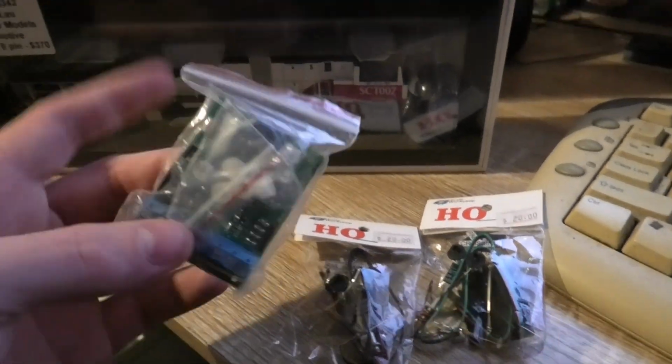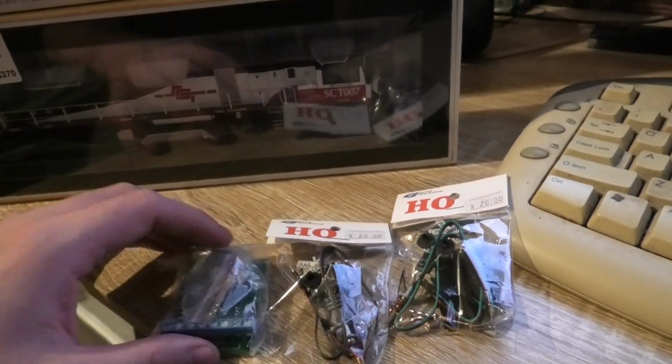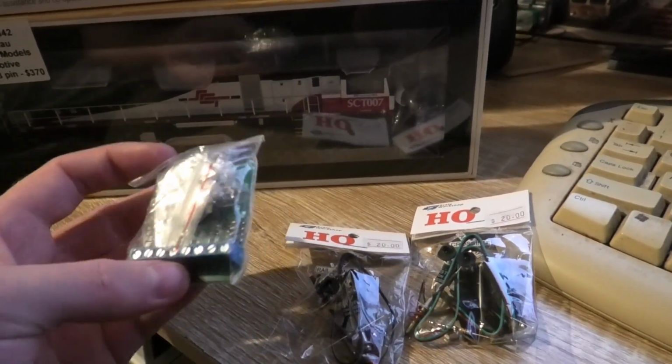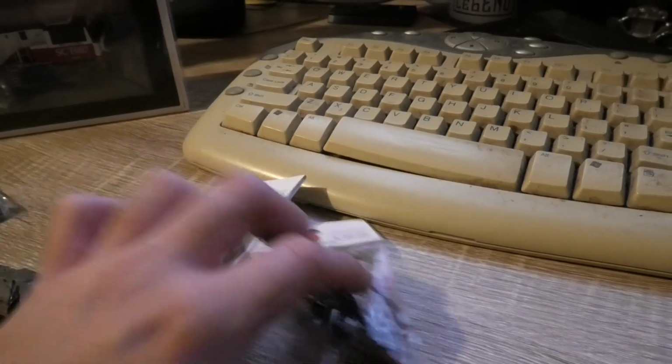And what was pretty cool is that the guy there had a small display of some signals and these level crossings actually in motion, and he was even nice enough to let me take a picture of how to put it all together. So that was really nice. I might try and see if I can do a little test run with these later on.